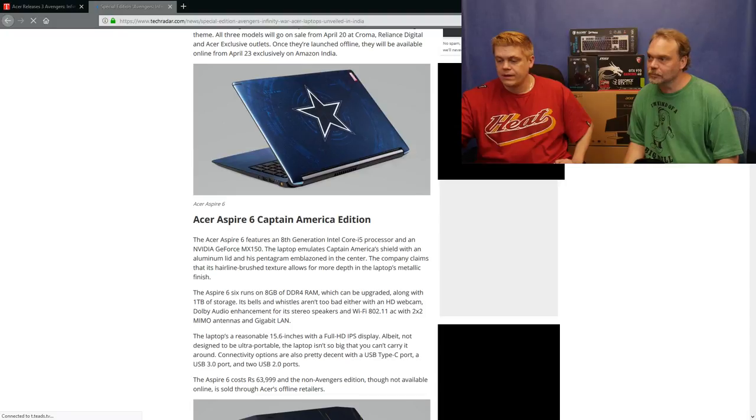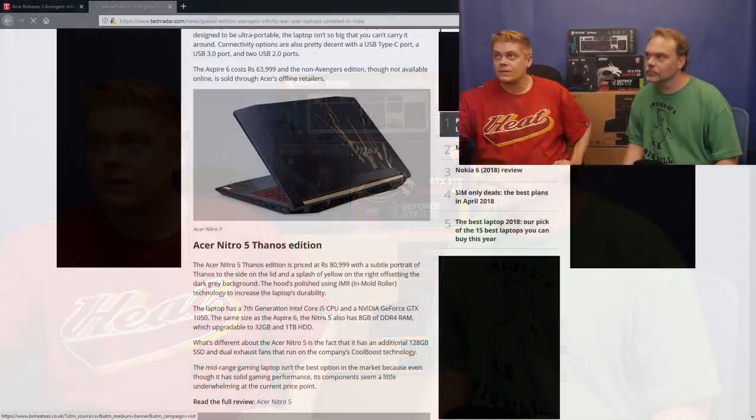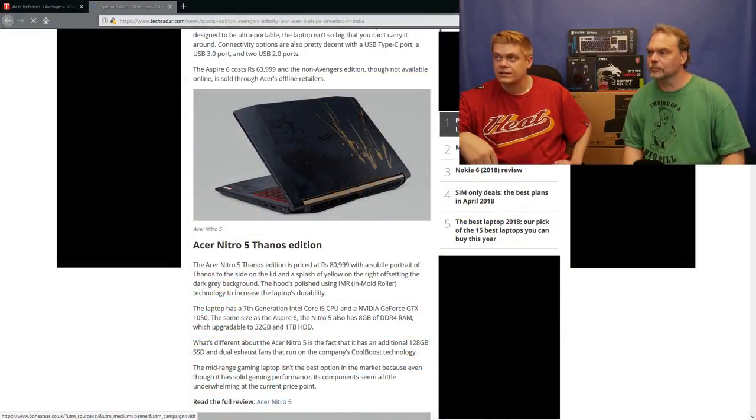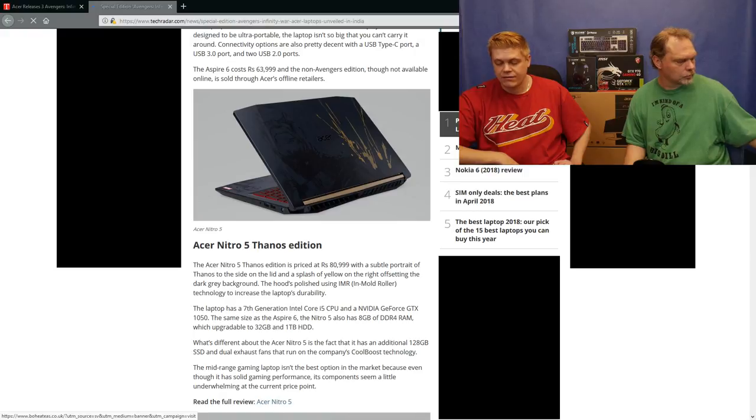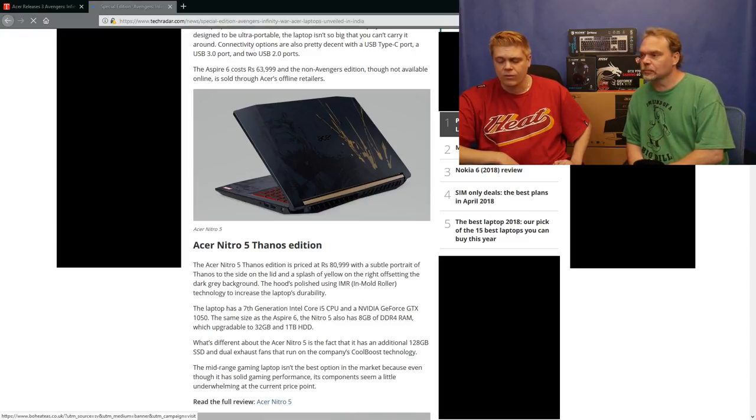Next one I want to throw up is the Thanos edition. It looks pretty awesome. It's a full HD 15.6-inch IPS screen with an i5-7300HQ CPU, a GeForce GTX 1050, 4 gigs. It comes on board with 8 gigs DDR4 RAM, up to a max of 32, which is pretty good. It uses a 128-gigabyte SSD with dual exhaust fans.